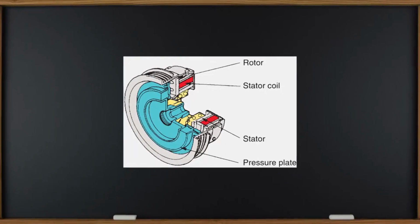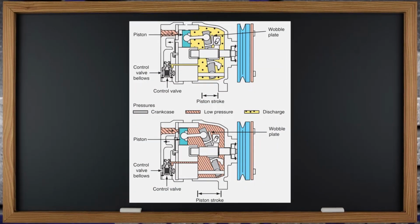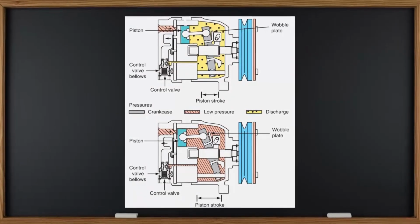But we need a compressor under there, Josh, so let's talk a little bit about compressors. The first one you see is an actual wobble plate compressor, and that actually changes the stroke. That's pretty cool. You see the top one up there?